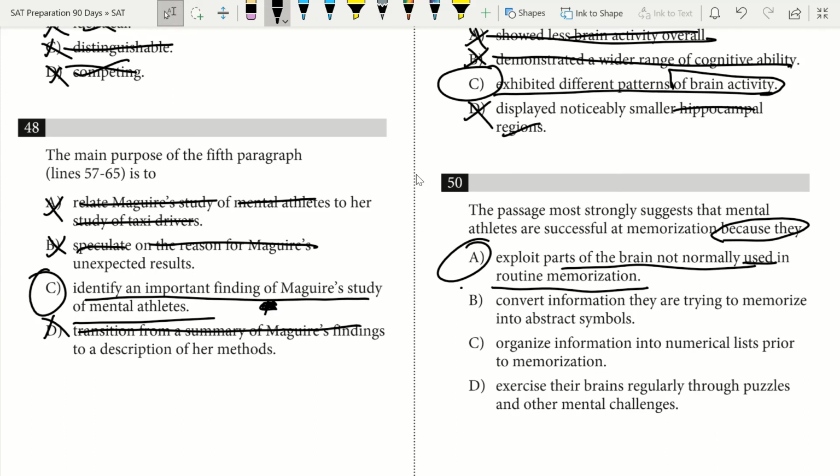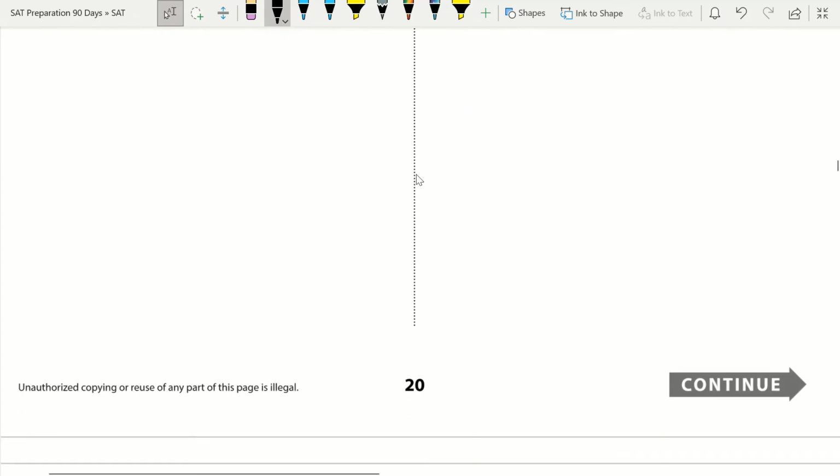All right, and then B, converting information they're trying to memorize into abstract symbols. Well, it didn't really say abstract symbols. It was actually specific, right? It was talking about images that could help them remember. C, organizing information into numerical lists. They didn't do that. They talked about them looking at that as images. D, exercising their brains regularly through puzzles and other mental challenges. No. It had to do with differences in the pathways that they memorize things and things like that.